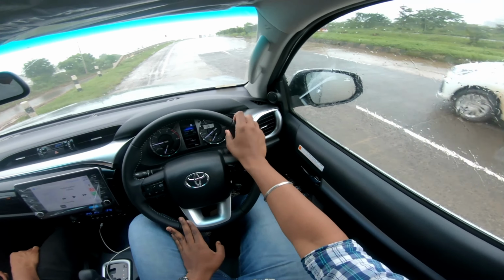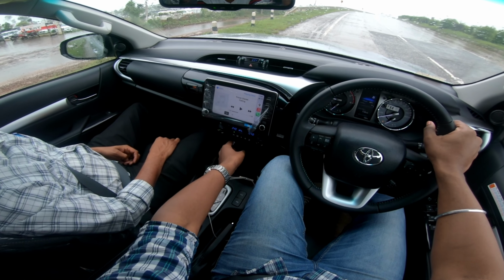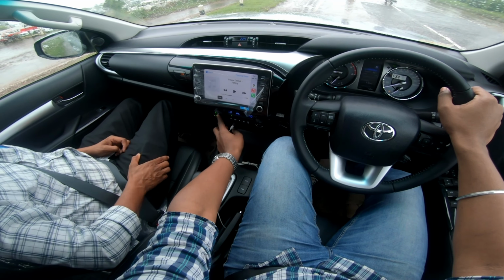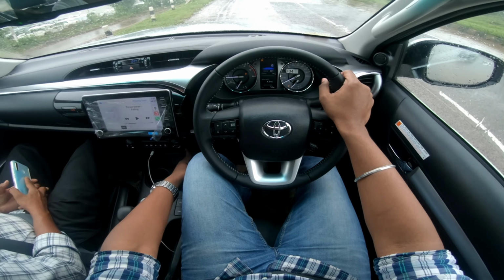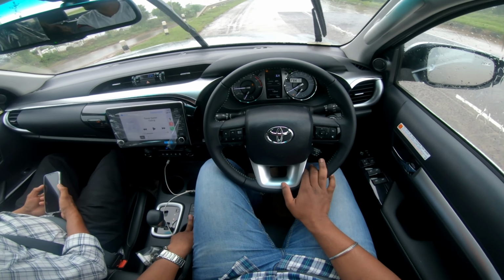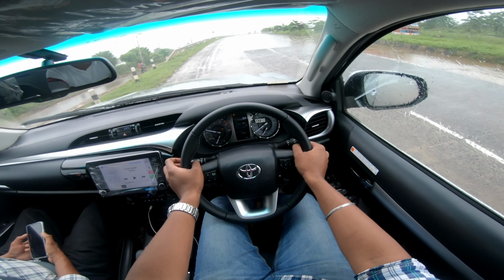So here we are on the freeway, starting the driving vlog. First of all, we'll turn off the air conditioning. So it's turned off completely. Traction control turned off. So with the traction control, the ESC and everything will be turned off. So here we are putting it to sports mode, power. So here it is. Left foot on the brake, right foot on the accelerator.